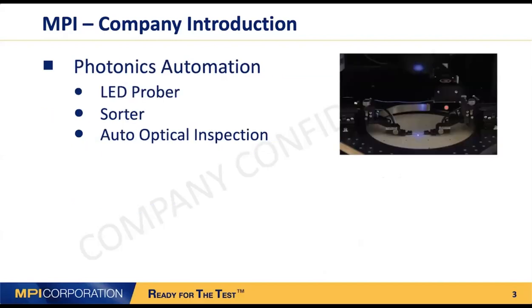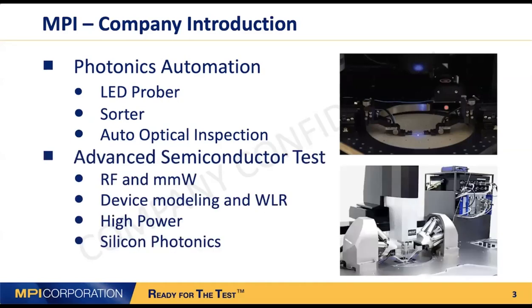For the probe stations, we have our photonics automation division, which is the worldwide market leader for LED probe stations, but also provides solutions for sorter and automatic optical inspection. The division I work for is the Advanced Semiconductor Test Division. We are concentrating on different applications for high-frequency device modeling and wafer-level reliability, but also high power, and the topic I cover in this presentation, Silicon Photonics.